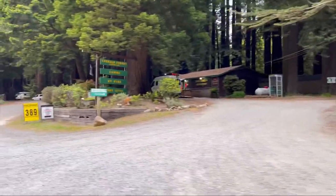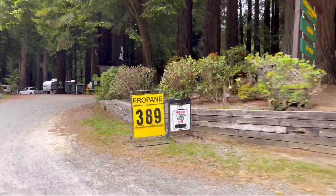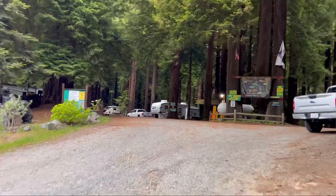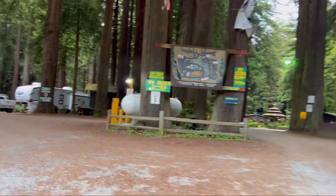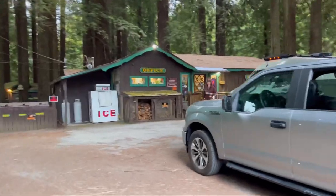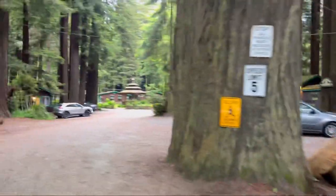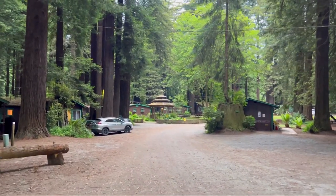Okay, so as you pull in, Emerald Forest, cabins, RVs, campsites, this is just about 2 or 3 minutes from the Redwood Highway, which is Highway 101. You first pull in, you got an office right here to your right. They're open till 10 o'clock. You look around here, this row will take you down into some cabins.